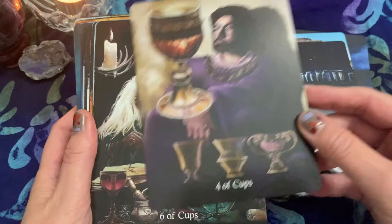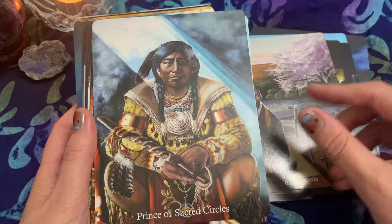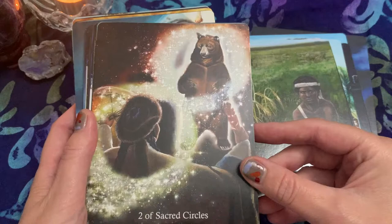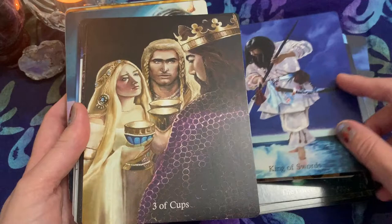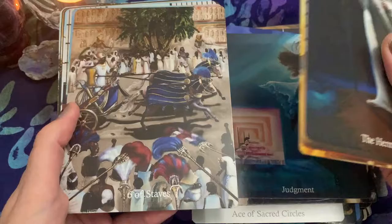Such a beautiful deck. I love the big cards. Big but not ginormous or anything, but the swords suit in this deck is my favorite. Such a gorgeous deck. I love having it in my collection. I like that Judgment card. So that's Ancestral Path.